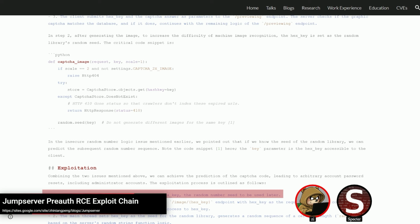But yeah, the seeding is always a challenge because there have been numerous bugs in the past that have all come down to just being able to predict that seed. Seeding by time used to be a common thing. So you are very able to take advantage of that if you just know what time the server started at or something. Obviously you calculate that drift and you're good to go.